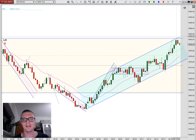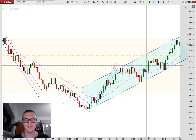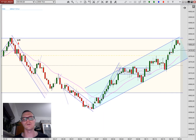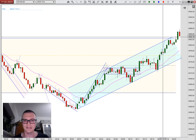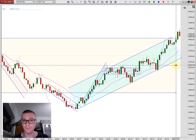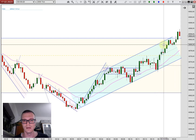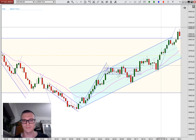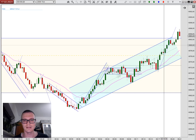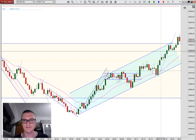I really don't like to take a short just randomly here, because there is the range high here. I'm usually waiting for lower highs as confirmation, but yeah, we're not getting this. Now we are breaking the range to the top side. You can see that. Also here's a short-term channel intact, break and retest of the extremes.